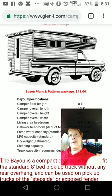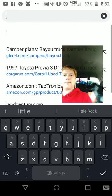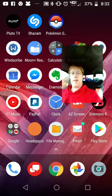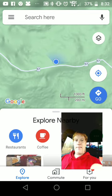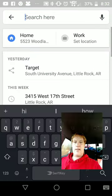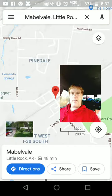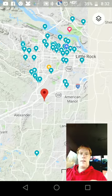And then, let's see. Looking for land for sale. Well, looks like here, I'll just go this way and show you where. It looks like a place that I could find land to buy that's cheap, $1,000 plus, and that is unrestricted, so that I could have a tiny house on it. A good place to look for that would be Mabelvale.